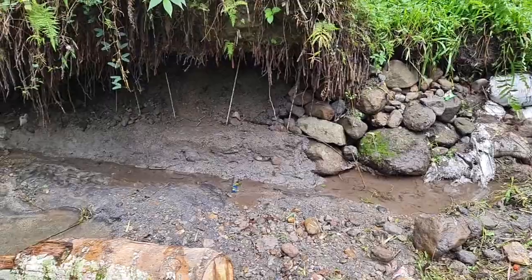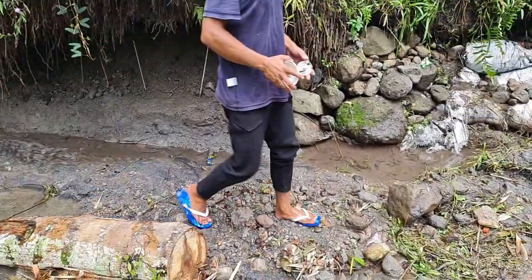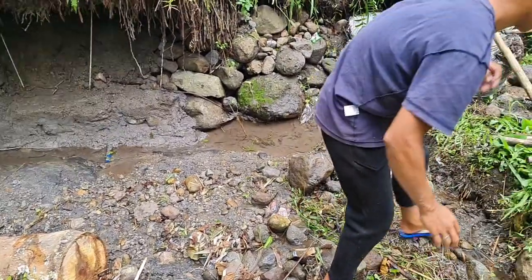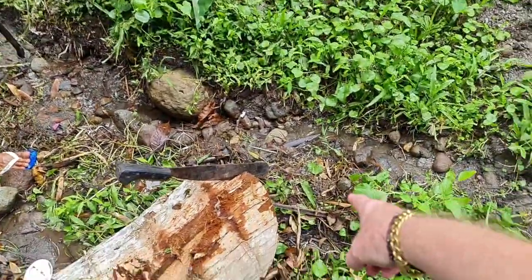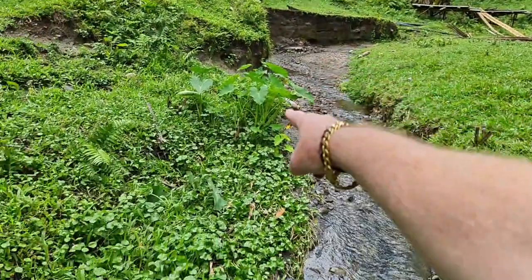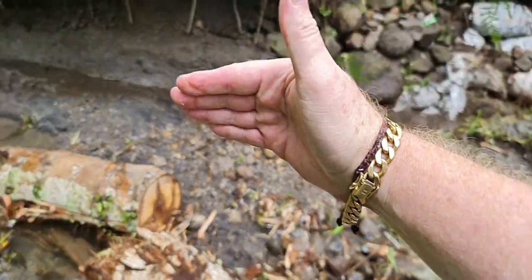You want to drive stakes? Okay, let's make the points. We want to follow the curve right along here. No, on the other side. Yeah, like that. So when the water is coming down here straight, we want it to just bend around the corner like this.